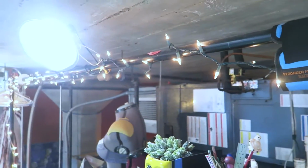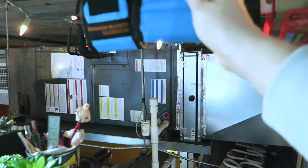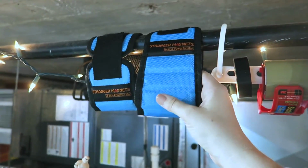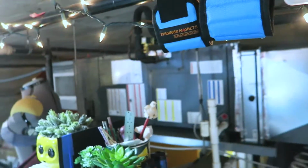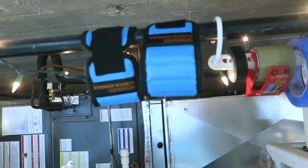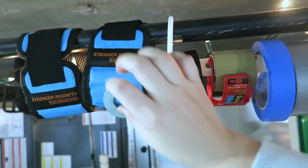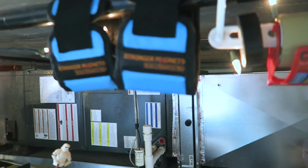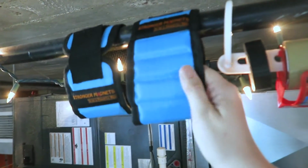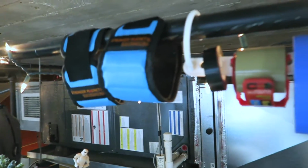Up here, among the pipes that I probably shouldn't have anything on, are these magnet wristlets, I guess you would say. They're really cool. My dad actually got me these for Christmas. They are magnets, and I actually wear them on my wrist when I am draping stuff, and I can magnetize my scissors to them, and it'll hold my scissors as well as pins, and so I'm super free to do everything.